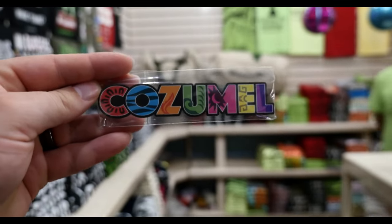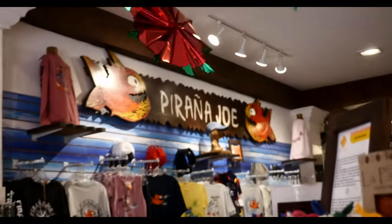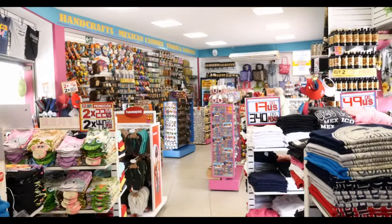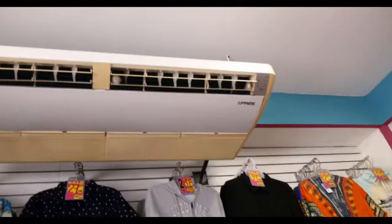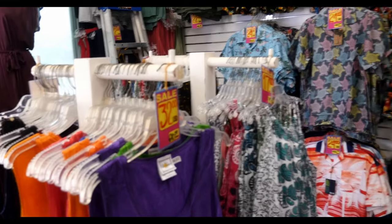Magnet acquired. Look, Piranha Joe from the Bahamas. 2 for $3, why not? This is a fun little shop right inside the port area here. And they got AC blasting, which we like. Look for the moving hang tags if you want to find AC.